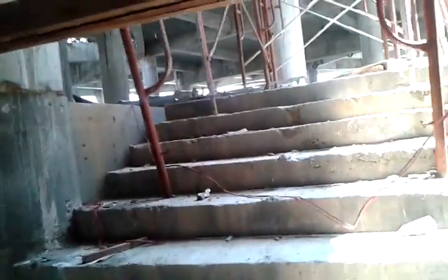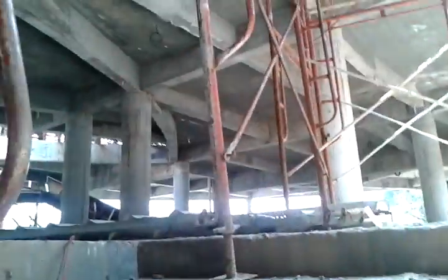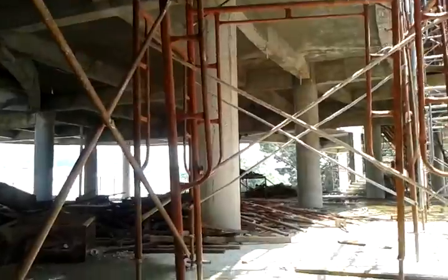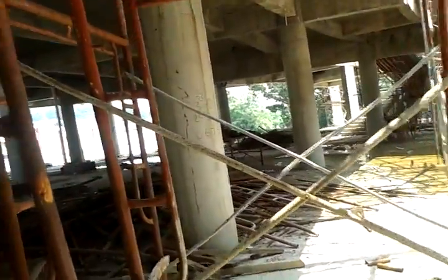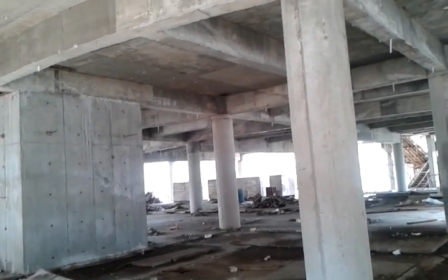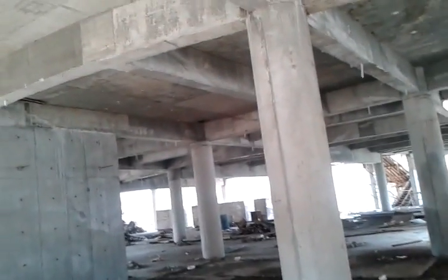I'm going to level 2. Must be very careful because it is full of supporting at the staircase. Number two, most of the lightweight concrete wall has been stationed there to be used by the workers to fix the wall.